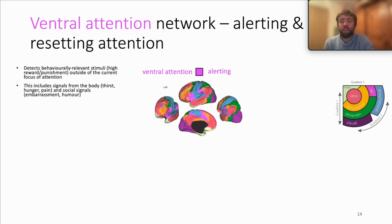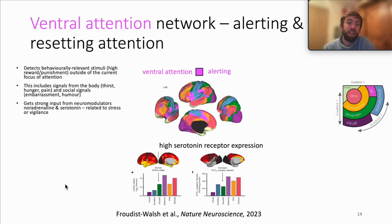Oh, and one thing to point out that could be confusing is that this ventral attention network is also sometimes known as the salience network. So this network gets strong input from neuromodulators. In particular, we know it gets strong input from noradrenaline and also the serotonin system. Here we can see the expression of one of the main serotonin receptors on all of these cognitive networks.